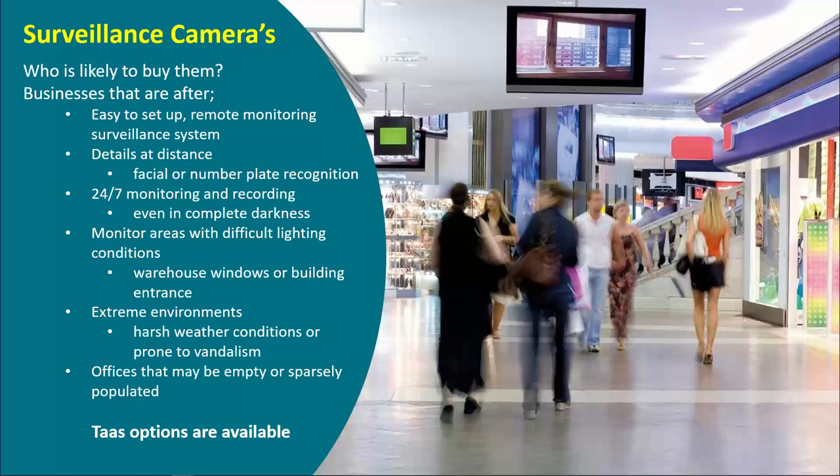As Craig mentioned, monitoring areas with difficult lighting, making use of the new motorized cameras makes that even easier. And the HDR implications on our cameras make warehouse windows or building entrances even easier to view now. So the improvements to these cameras are all very well thought through and are very real and tangible to businesses.